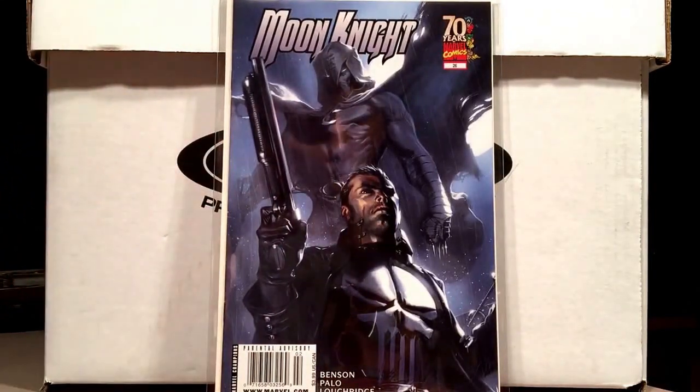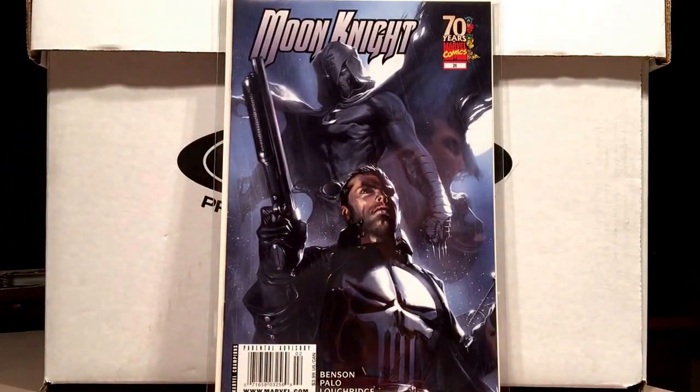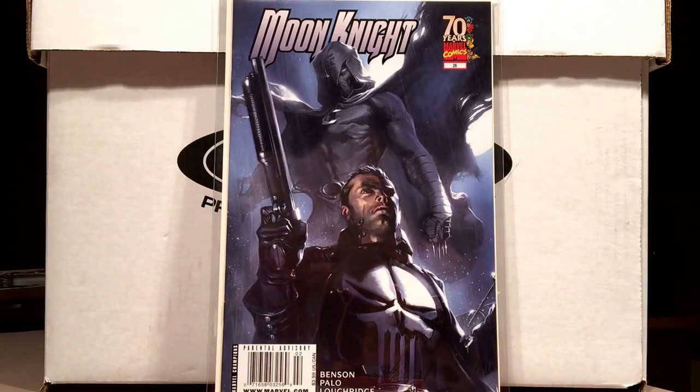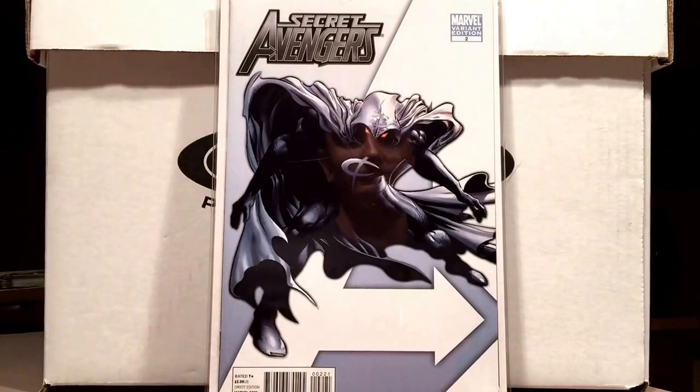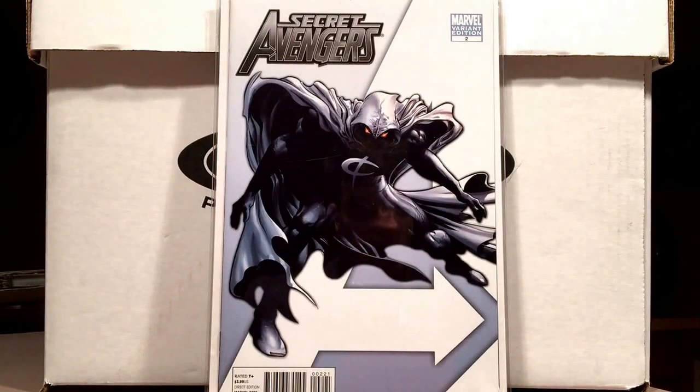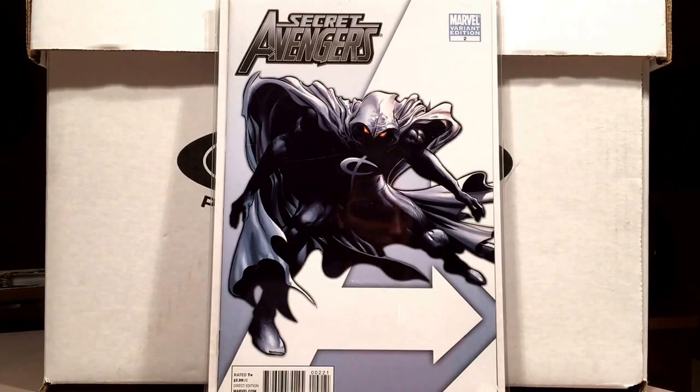Here is Moon Knight #26, beautiful Del Auto cover. Here's a book that I was super happy to get. Here's Secret Avengers #2. This is the 175 variant. Beautiful cover with Moon Knight looking so freaking badass.